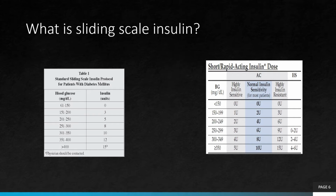Sliding scale is usually done with a rapid-acting insulin or the short-acting insulin. They can also use this sliding scale for someone who is not necessarily a diabetic. Sometimes a person will come in and all of a sudden they're just deathly sick. They've been septic and they were down in the ICU, and now they're talking about going to the rehab hospital, and they noted on the lab work that the person was running a little bit of an elevated blood sugar.